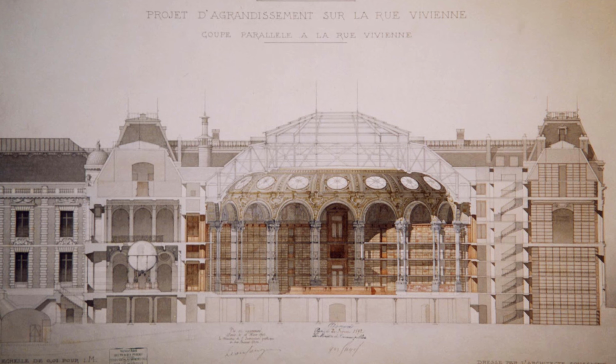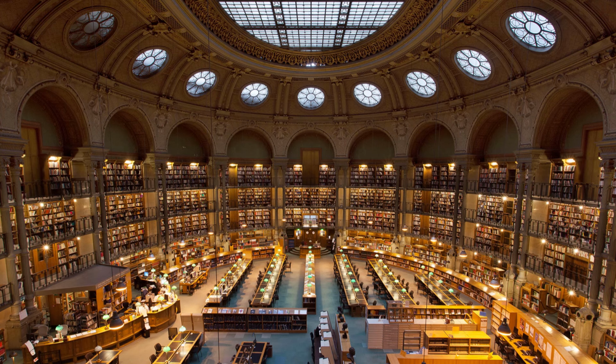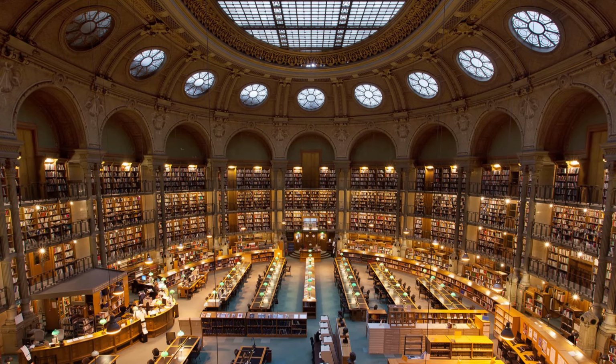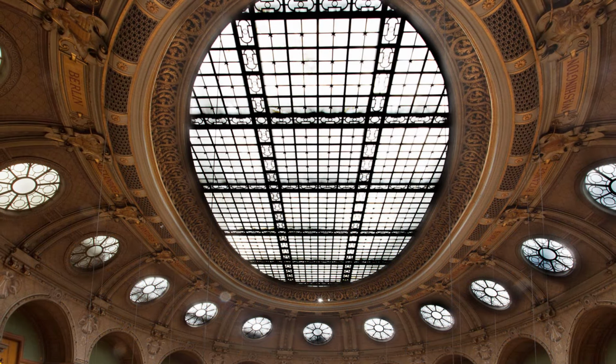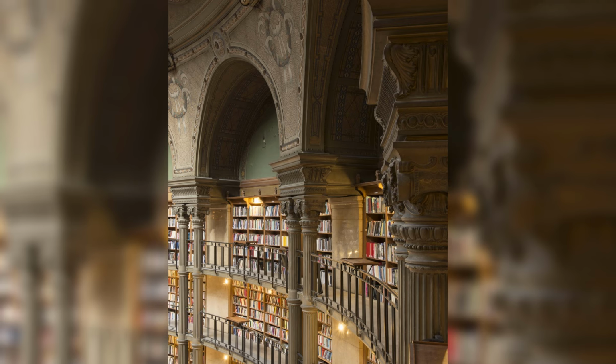Following Labrouste's death in 1875, the complex was further expanded, adding the Oval Reading Room. This space measures 44 meters long by 33 meters wide and extends some 18 meters in height. The central part of the roof is made of glass, and the circumference of the room is covered by bookshelves standing behind 16 pairs of cast iron columns.